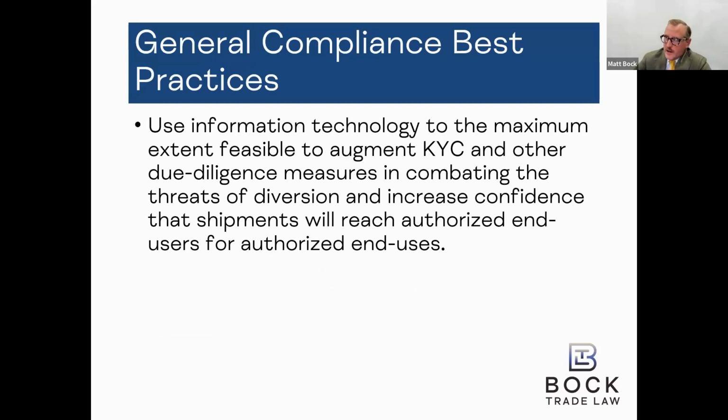So there is the US government consolidated screening list. There's a link that, if it's not in this deck, I'll make sure it gets sent out to everybody. You can manually go in there and screen all of your counterparties against all of the US denied and restricted party lists, not just BIS, but also sanctioned. But there are also lots of software providers who will give you access to software that allows you to dynamically and on an ongoing basis screen your counterparties against all of these specific lists.